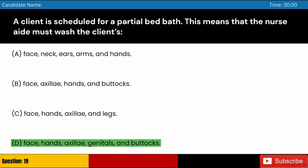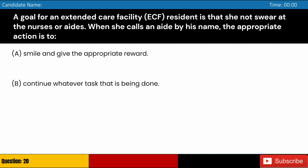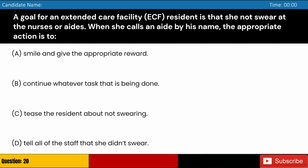A goal for an extended care facility (ECF) resident is that she not swear at the nurses or aides. When she calls an aide by his name, the appropriate action is to A. Smile and give the appropriate reward. B. Continue whatever task that is being done. C. Tease the resident about not swearing. D. Tell all of the staff that she didn't swear. Answer A. Positive reinforcement encourages the resident to continue the desired behavior.